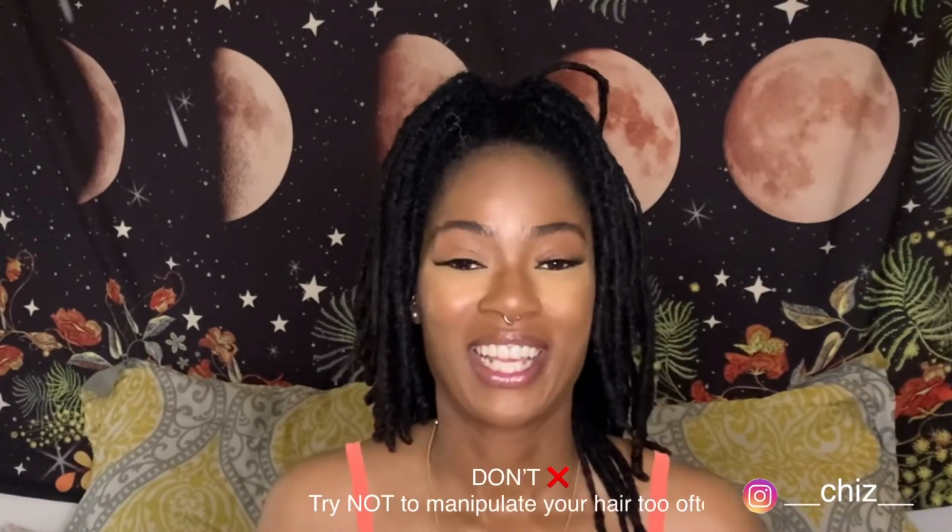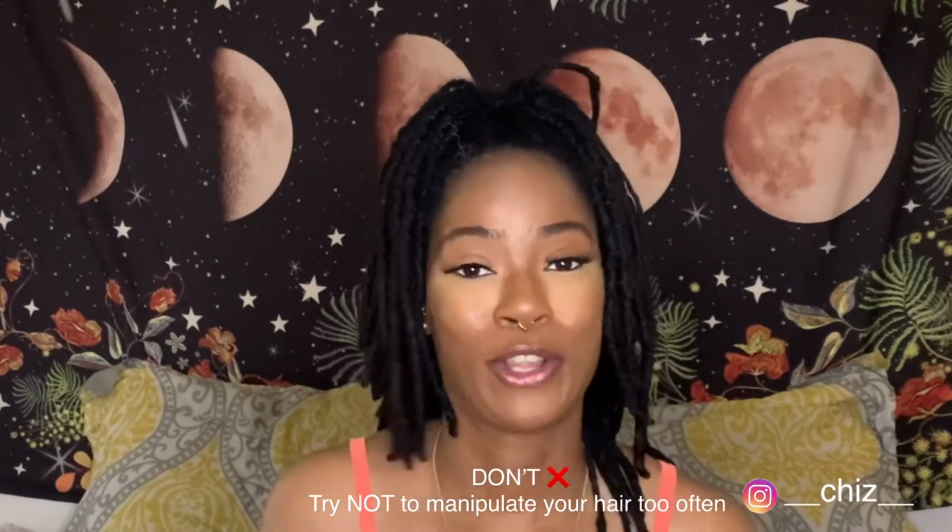So for my don't: don't manipulate your hair too much. Don't be going crazy. Like I said, when you're in the beginner stages of getting your starter locks, maybe the first month or two months, not that bad, but if you're in the first month, your hair is trying to figure out what you're doing to it because it's new, whether you were doing a twist out, braid out, braids, sister locks, or traditional locks, whatever you choose to do. Your hair is trying to figure out what you're trying to do to it, especially if you're used to doing braids or blowing it out, the normal stuff that you would do as it looks natural.